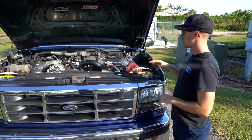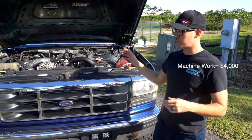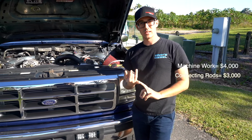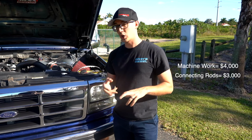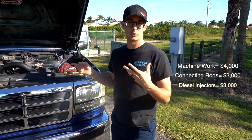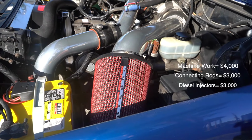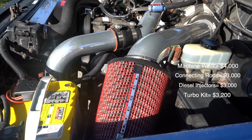So $4,000, that was just for the machine work, not including all the hard parts. So we'll say that was $4,000. The Manley connecting rods I did were about $3,000. The Swamps Diesel injectors I have in this truck are actually like an OG injector from back in the day. When I bought those new from Swamps Diesel, those were $3,000. The Irate Diesel turbo kit with the turbocharger was about $3,200, $3,250.